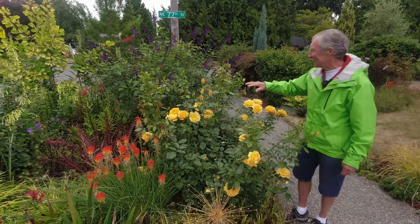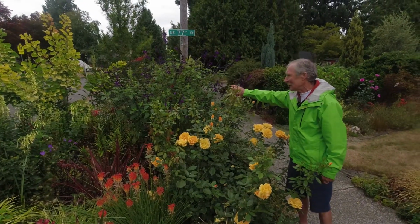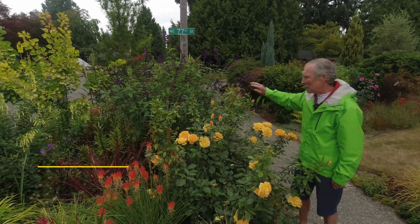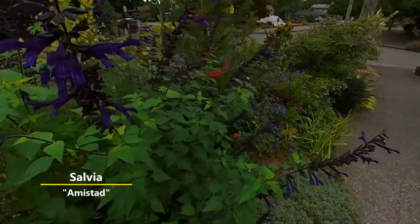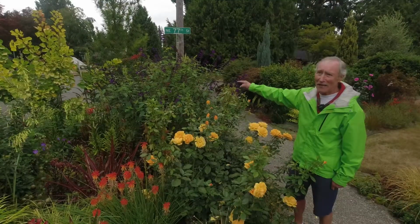And look at it in combination with this fantastic salvia. This is called Amistad, but I just think this combination is incredible, and the hummingbirds are nuts for that salvia right there.